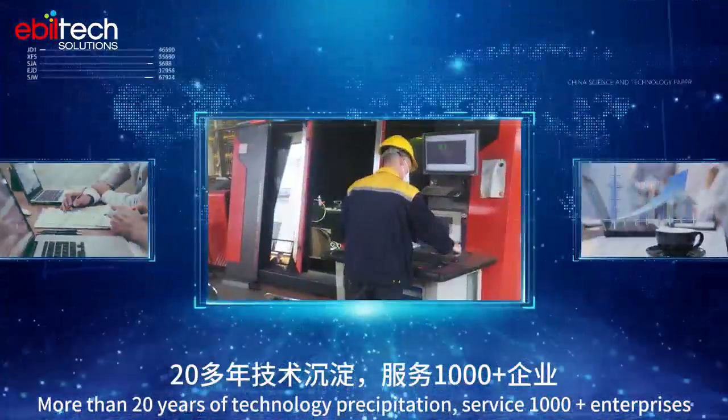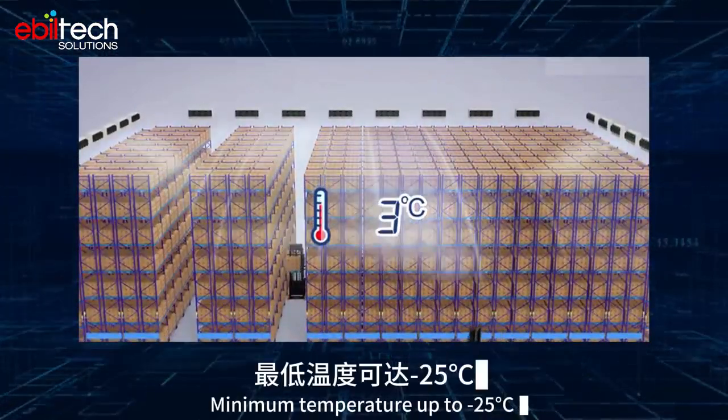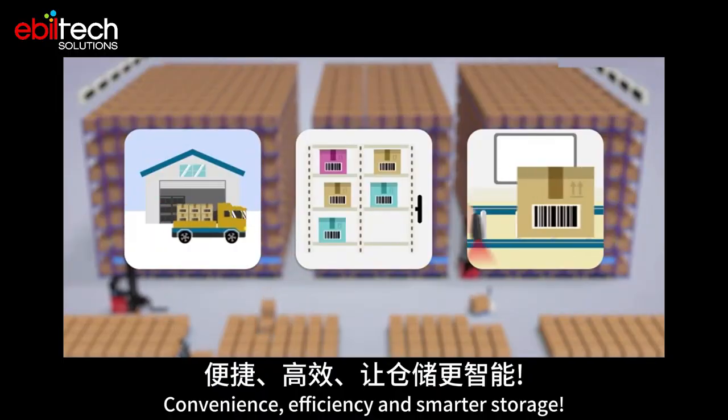Service 1,000 plus enterprises. Cold storage, cold chain warehousing, explosion-proof warehouses, etc. are suitable for minimum temperature up to minus 25 degrees. Barcode set. Convenience, efficiency, and smarter storage.